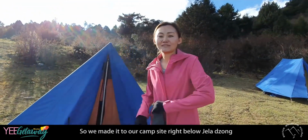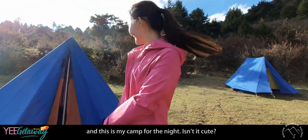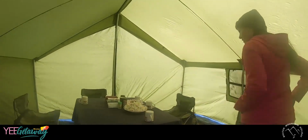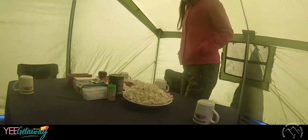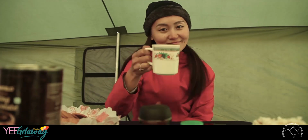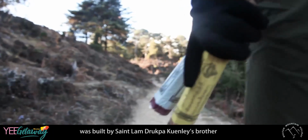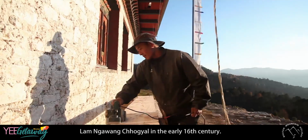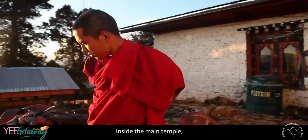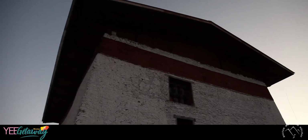So we made it to a campsite right below Jelazong, and this is my camp for the night. Isn't that cute? Jela Samtin Chokor, or Jelazong, was built by Lam Drukpa Kille's brother, Lam Gaung Chogel, in the early 16th century. So if you're passing by Jelazong, do make a stop. Inside the main temple, you'll see the most magnificent statue of Buddha Shakyamuni.